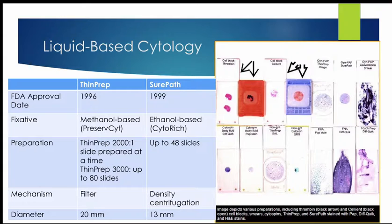And I have this image here on the right of the different preparations made in the cytology lab. I'd like for you to pay attention to the three in the top right corner. The one immediately to the right is a conventional smear. And you can see how when you smear cells directly on a slide, this is really difficult to read. And there were a lot of pathologists that were thrilled when we moved to liquid-based cytology. The one in the middle with the smaller circle is the SurePath, and the one to the left of that is the ThinPrep, which again is what we use here.